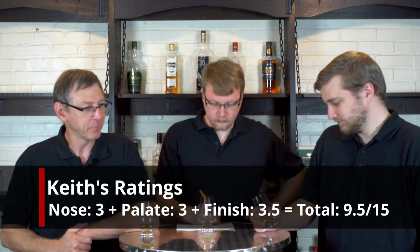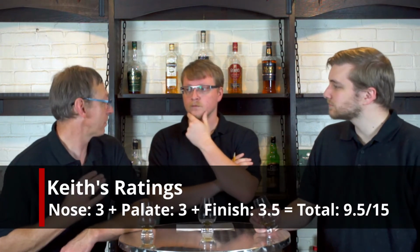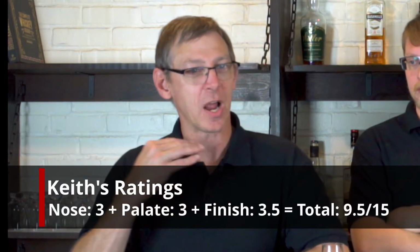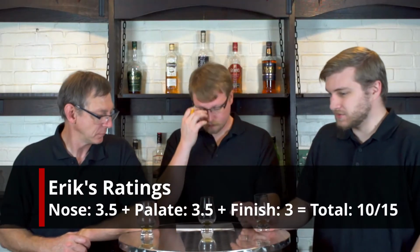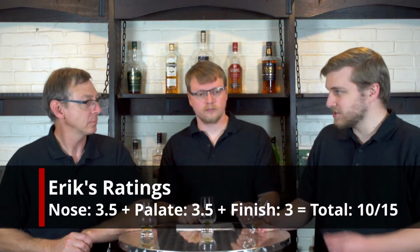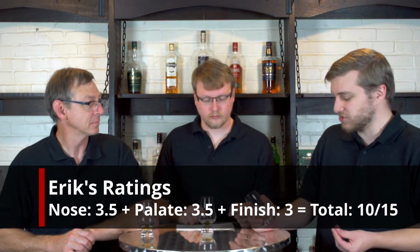I think actually go 3.5. I think it lasts the perfect time for this whiskey. Nothing too lingering. I do like that dry white wine finish that you get after adding a couple drops of water. Yeah, 3.5. I'm actually gonna drop down to a 3. I think it's just a little too dry on the finish. You're right, the finish is the right length. I'm just not as much of a fan of the dryness after adding a couple of drops of water.